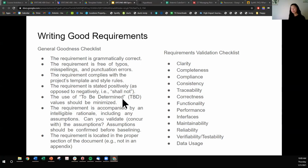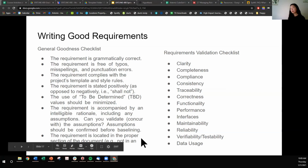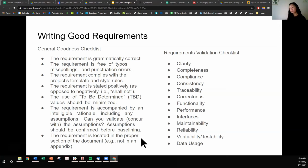I understand that it can be a little bit like a chicken and egg problem, where what comes first? And we log that kind of technical rationale. If you were to do analysis and go back to your requirements, in your requirements log you'll write the date of the change and the reason why you changed it. Okay, and then requirements are located in the proper section of the document. I have templates for requirement tables, so this should not be a problem.